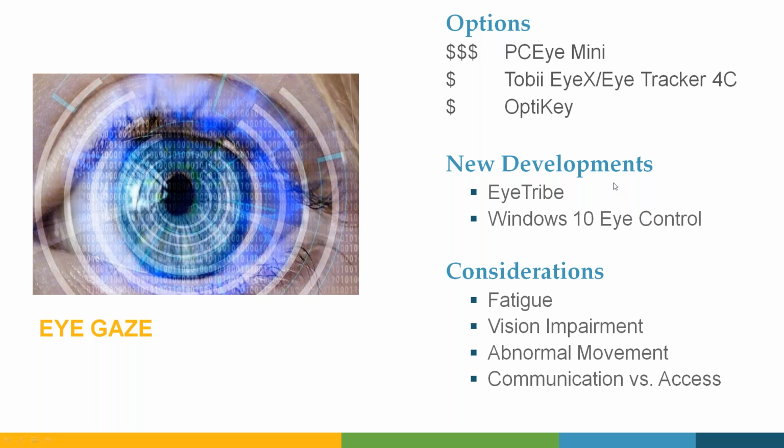Okay, so some things to think about when it comes to some of these eye gaze access methods. They are fatiguing oftentimes when you're solely relying on your eyes to control something. If someone has vision impairment, something like an eye turn, strabismus, any abnormal movement, this might not be the best choice. And then something you should just consider is, are you wanting to use this method for communication or just accessing the web? Because there are some systems that are better for communication versus just basic web access.